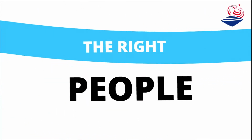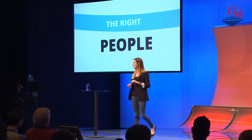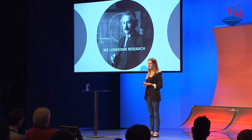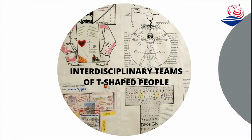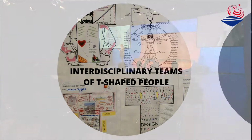So let me talk a little bit more about the right people, and Saul already talked a little bit about that. It's not about lonesome research. It's not just about one person sitting in the garage thinking about that one idea. It might happen with this guy maybe, but it's not that common. So it's really about an interdisciplinary team. And we call those people T-shaped people.